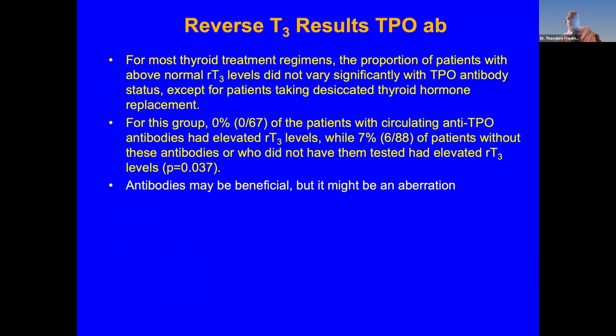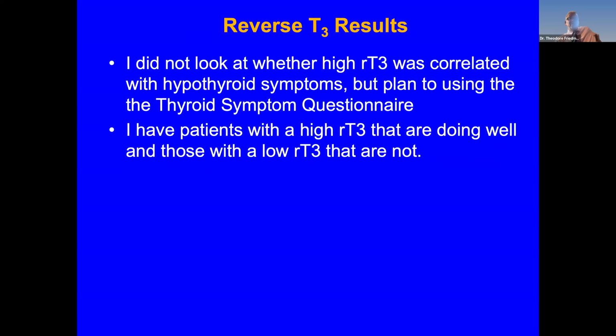We did look at the TPO antibody also. TPO antibody is a marker for Hashimoto's, and the levels did not vary with TPO status, except for the patients in a subgroup taking desiccated thyroid hormone. In this group, interestingly, none of the patients with the circulating TPO antibody had elevated reverse T3, while 7% of the patients without these antibodies had an elevated reverse T3 level. This was statistically significant, but I'm not sure this is real. This might be an aberration, but it does suggest potentially that TPO antibodies are beneficial for less reverse T3 elevation.